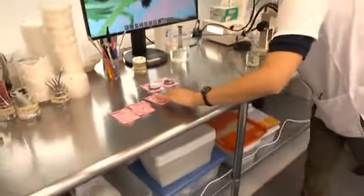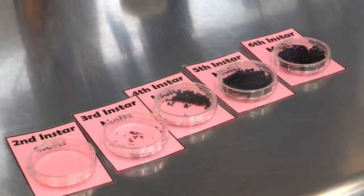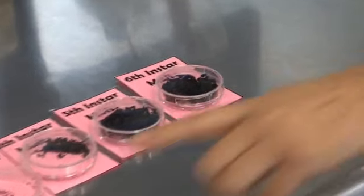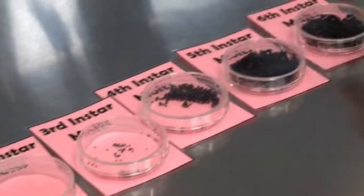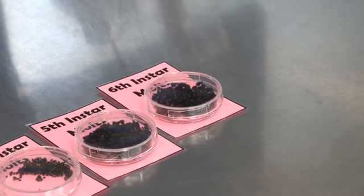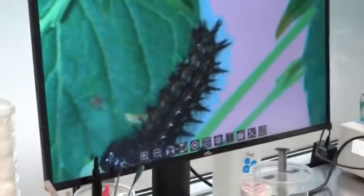And some really cool things that we have down here, if you can see them, are their molts. I talked about instars, so they do grow, and in order to do that, they have to shed their skin. So that's actually the sheds that they leave behind. And you can see they grow, from tiny little sheds all the way up to their sixth instar shed, which is right before they go into a pupa. Awesome. Should we take a quick look at the pupation?